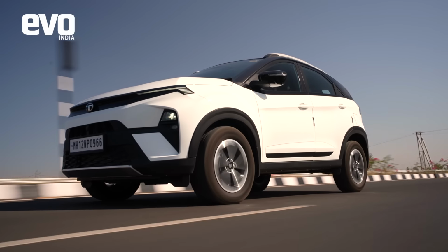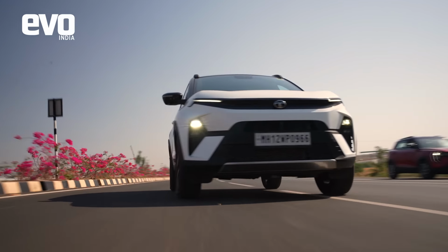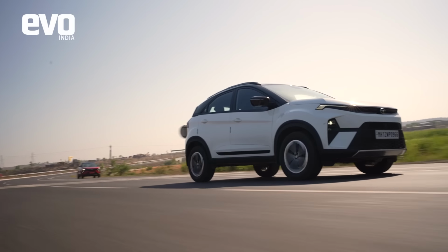You will point out that there is no sunroof in this version. Yes, there is no sunroof in this version. This is the fearless something. And honestly, with this whole persona business of Tata Motors, I can't make out what is what. The thing that every manufacturer should follow is LXI, VXI and ZXI, and that is it.